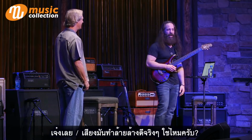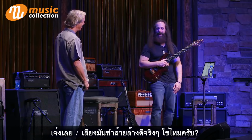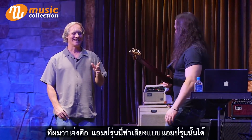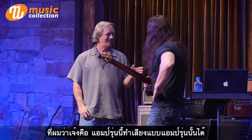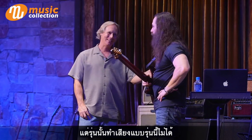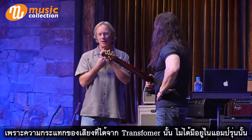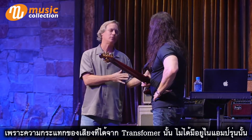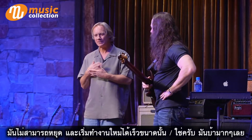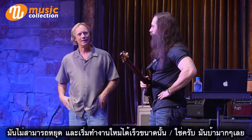What's cool is, that's crushing, right? Yeah, it's crushing. My God. Sorry, I'm cursing. What I think is cool though is you can mimic that amp, but that amp can't mimic that amp. No. Because the percussive attack that transformer delivers is not available in this amp. It can't stop and start as fast. That's so crazy, right?